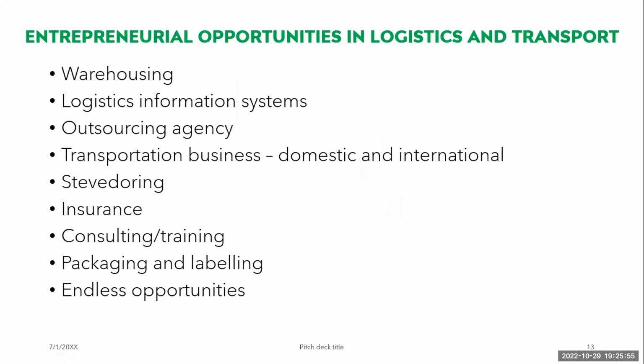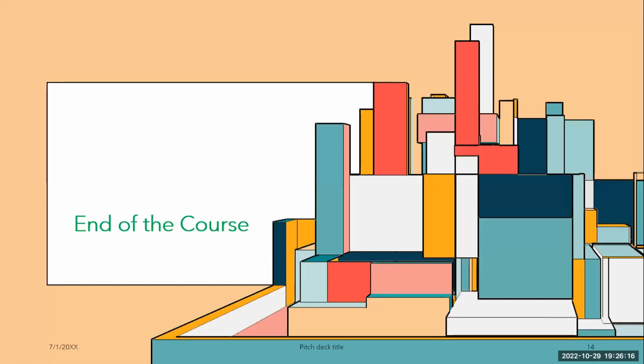So, as an entrepreneur, you may also look at some opportunities for yourself in the supply chain system, like warehousing, logistics information systems, outsourcing agencies, transport business, stevedoring, insurance, consulting and training, packaging and labeling. Endless opportunities. You can look at it and get some business for yourself along the value chain. Cool. That is it for logistics and transport management. Thank you.